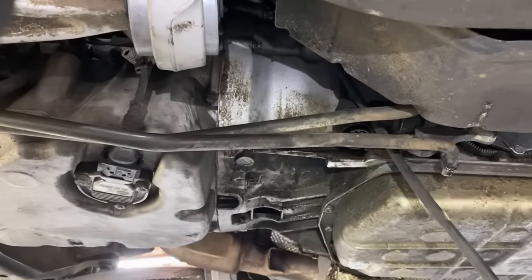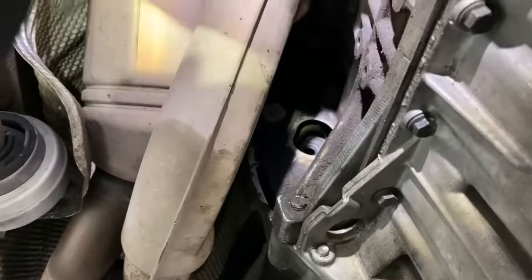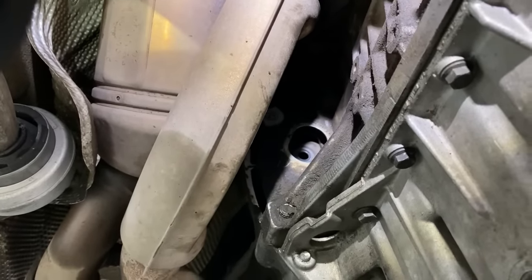Well, folks, trans is up and mated. I got everything flush, torqued. Go back up to this inspection port, and I gotta get that torque converter lined up with the flywheel, and then I gotta put those three torque converter bolts in, so that's what we'll be doing next. It's real hard to get you guys a view, so I'm gonna do the best I can here.